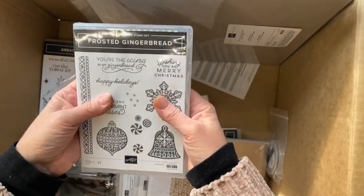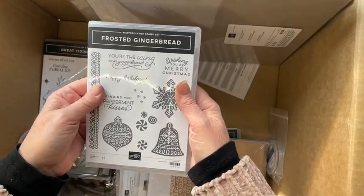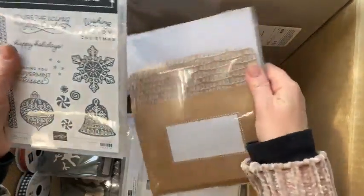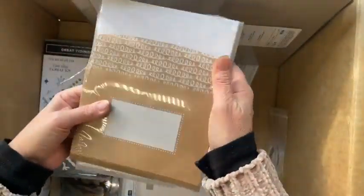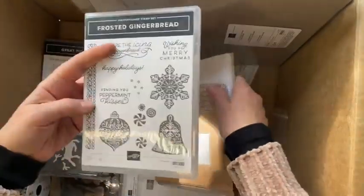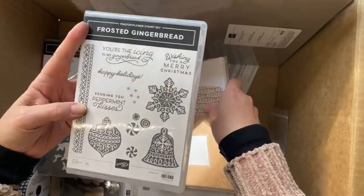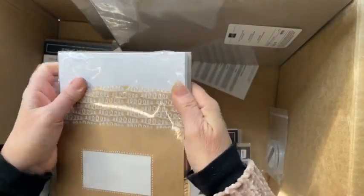And this one is part of a bigger bundle. I didn't get everything in the suite. I just got the things that I thought I would use the most. This is part of this suite as well, I'm pretty sure. Yes, Gingerbread and Peppermint Memories and More cards and envelopes. I liked this set because it's not particularly wintry, but it still says Christmas. And there's some really nice items in the suite.